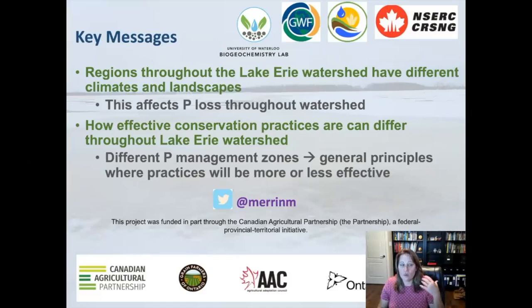So really, in closing, my send-off messages: regions throughout the Lake Erie watershed have different climates and landscapes, and this affects phosphorus loss throughout the watershed. Conservation practices can differ in their efficacy throughout the Lake Erie watershed, and because of that, we want to start to think about and develop phosphorus management zones with general principles where practices may be more or less effective.